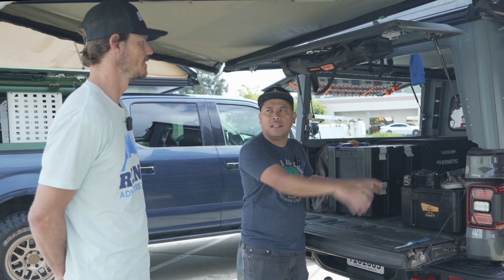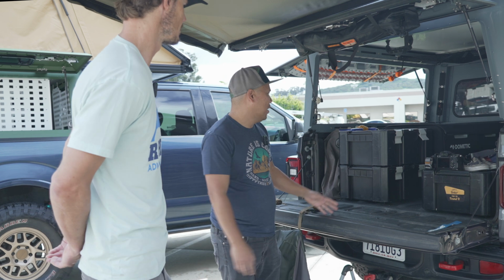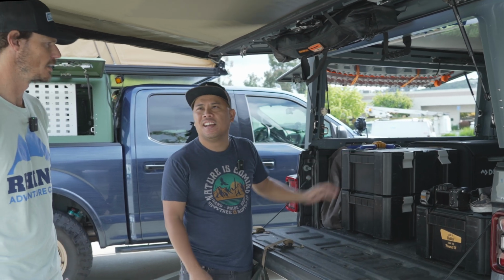I just keep lights and everything, keeping with that theme of what don't we need. So you can take one out, and then you've got two more stacked up there. This one is the recovery gear, easy and everything. And this is the kitchen. And then that's it.